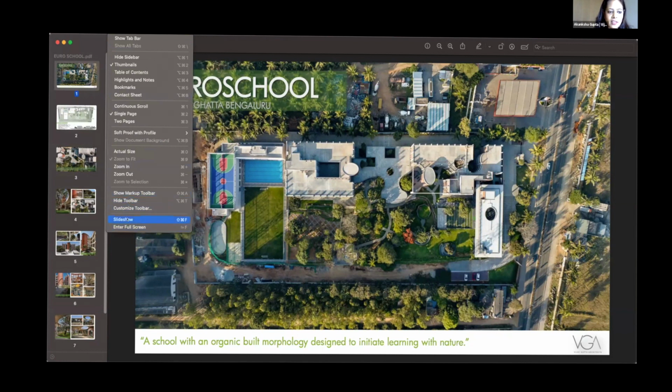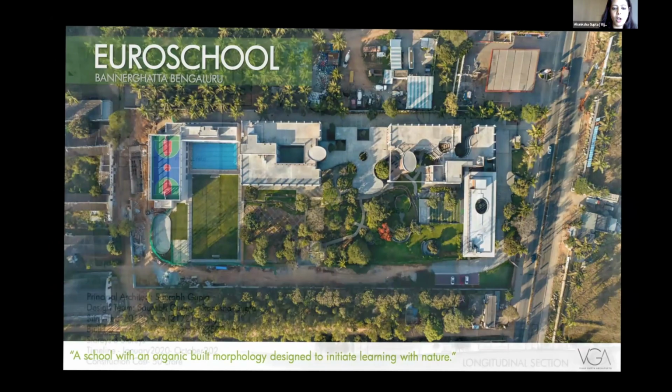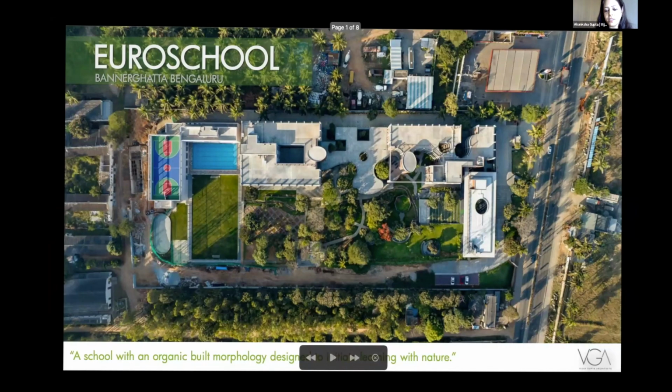What you're seeing on the screen right now is the bird's eye view of the school, the actual building. The specialty of this project was that when we got the site, it was full of very old jackfruit trees, and this entire belt is a green belt in Bangalore. When we visited the site on our first visit, our principal architect was told that we should try and save as many trees as possible, and the trees are really old, and they're jackfruit trees, and the clients were emotionally attached to it.